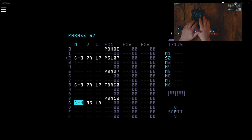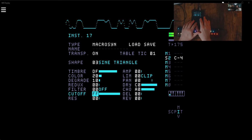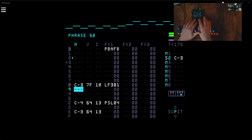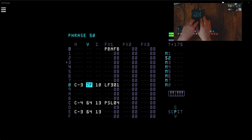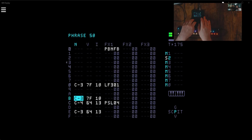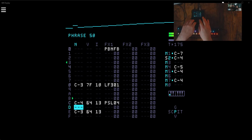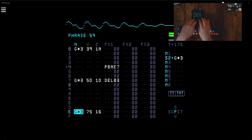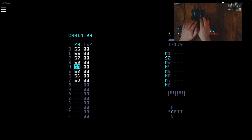And these are just different instruments. Just a bunch of macro synth stuff, I'm pretty sure. Yeah. Just the sine, triangle. Just changing the LFO speed right there on this little FM guy. Pretty straightforward. It's so cool.